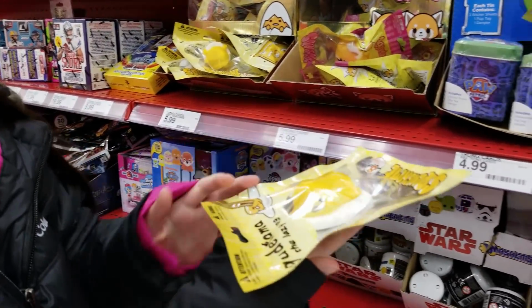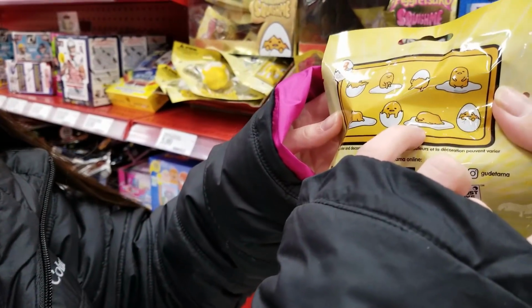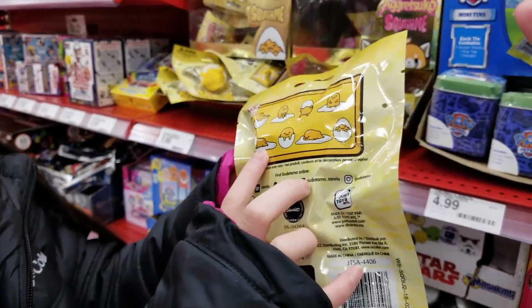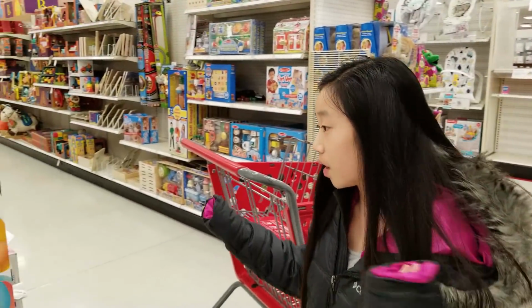Which one? The one I need. This one? I'm still trying to look for that sleeping one or that one. I don't think it's in there. Well, there's a lot in there. Can't believe you can't find it. Okay, so do you want to go in the back and look at... We're in the toy section right now. Let's just see what they have here.